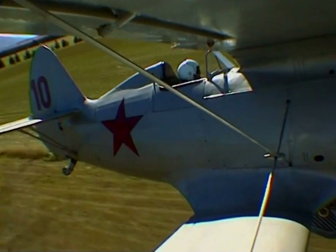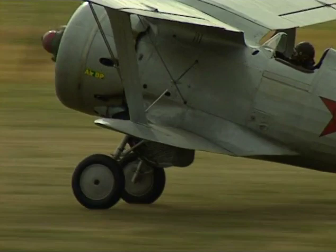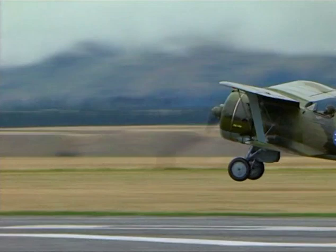Interesting to fly in terms of the pure flying because of the characteristics, the tail wheel characteristic, and the fact that so much of the airplane is in front of the pilot. If you look at the aircraft side on, you can see that almost two-thirds of the aircraft is in front of the pilot. Big wings, big engine.